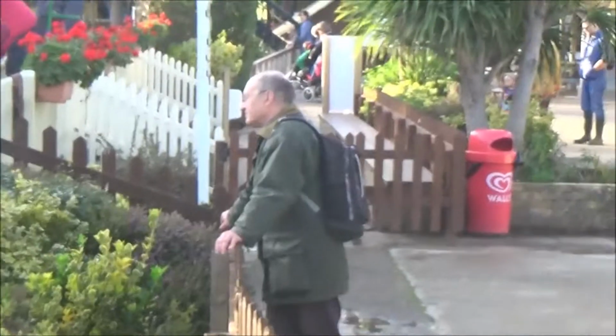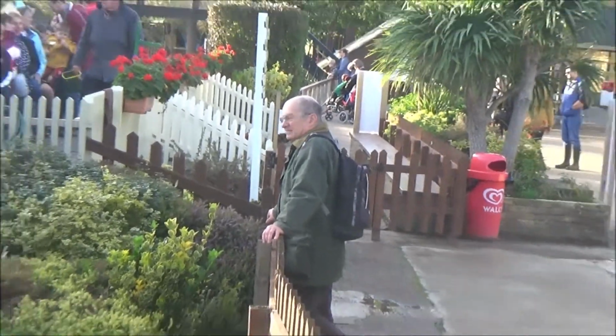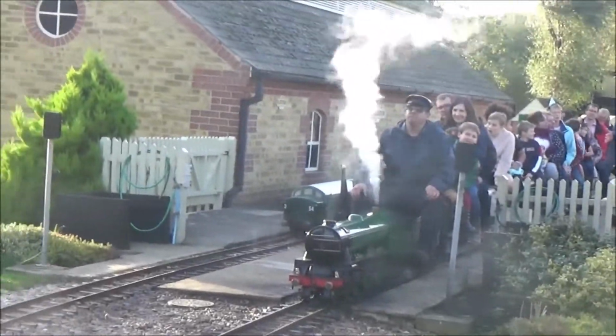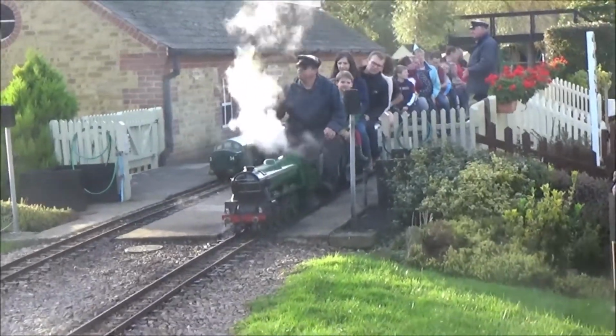Here is David, my wonderful friend. And the Flying Scotsman miniature steam locomotive.